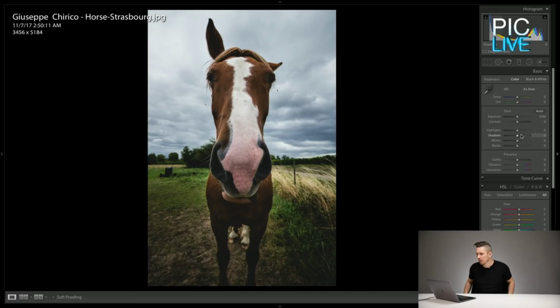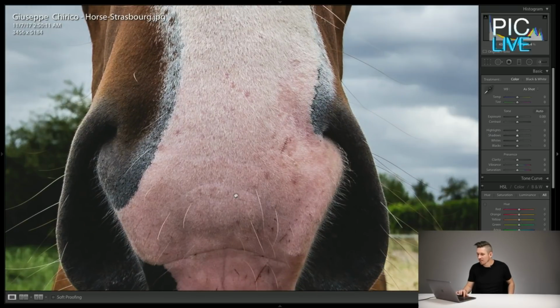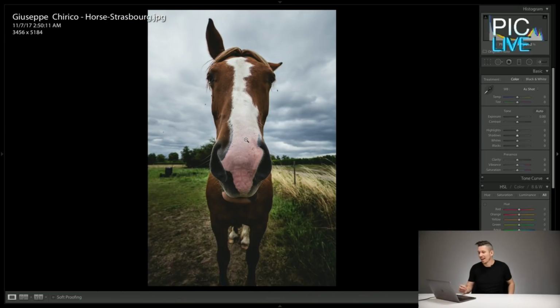Okay, so this is from Giuseppe Chirico. What a fun image. This is a horse taken with a very wide angle lens. You've got really nice and close. The focus is right on the tip of the nose here. It's a funny photo. Like this horse just has character. I feel like it would have a voice like this, you know? I don't know why I'm doing voices for these things. Look, he's even got his hair parted at the top. This horse has such great character. I love it, really great work.